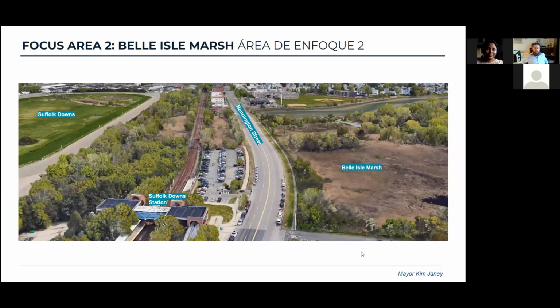We do want to say that we're certainly not representing here the Suffolk Downs development, but would direct you all to the latest materials that exist for that development. And we've certainly been taking it into consideration as we look at these solutions.